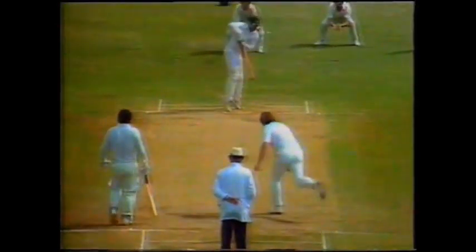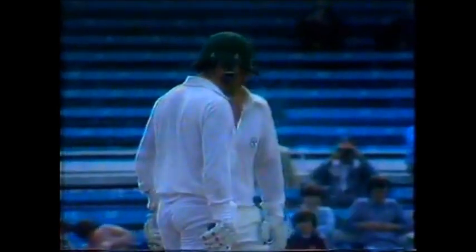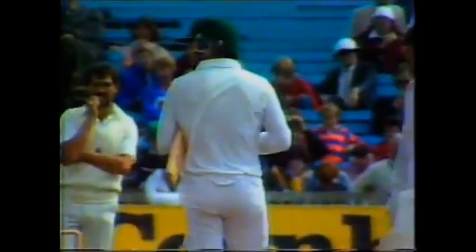A little bit of lift there, which hits Alan Border on his bad hand, and of course, it is extremely painful, as you can see. One thing that Australians are well aware of, that they don't come much tougher or more courageous than Alan Border. And there's no way that you'll be thinking of leaving the scene of action out there unless he is desperately hurt.